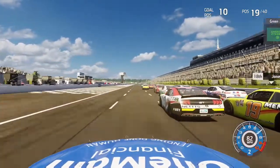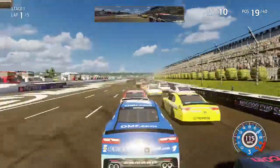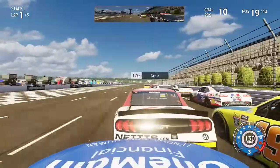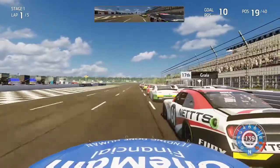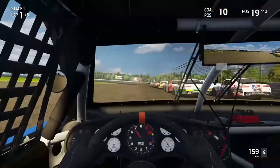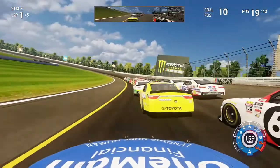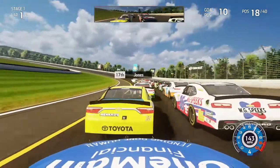Green flag is out. You see we start P19, so it was not a great qualifying effort at all, but we start behind Kaz Growler. We give him a little shove down the straightaway. He moves up a bit, so we try to go to the inside of him, force it 3 wide between him and Brandon Jones as we get ready to go to turn 1. Jones is clear, so now it's just me and Growler side by side.